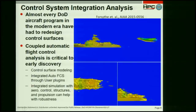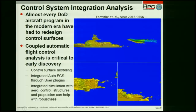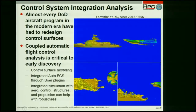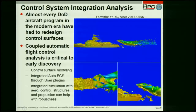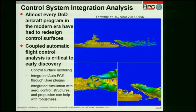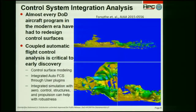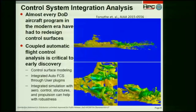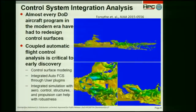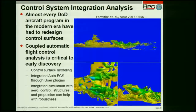People at Brad Green's shop, Susan Polsky's group, they're really interested in doing a nice job with this. But until you can couple the helicopter, the ship, and the flight control system, you're not going to be able to do these things effectively. This is an example of a plug-in of the flight control system for that helicopter. Castle is sitting on the outside of Kestrel, and it's only executable code given to the group that needs to do this calculation.